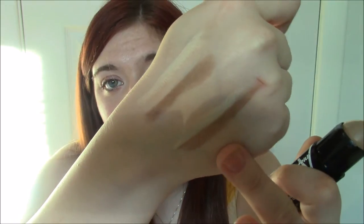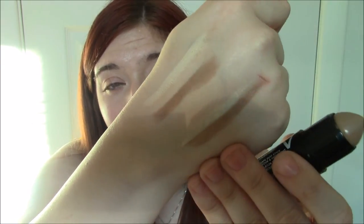And then I also picked up the Maybelline Master Contour V-Shape Duo Stick. I'm really excited to see how this applies. I got the color in Light Fair, and it has the contour and the light side. So that's the light, that's the contour, that's both when you actually swipe it together.